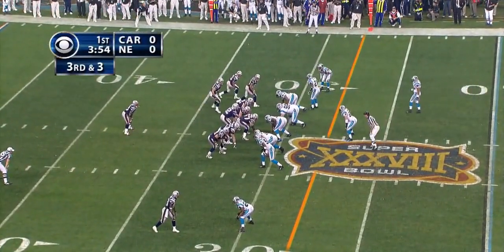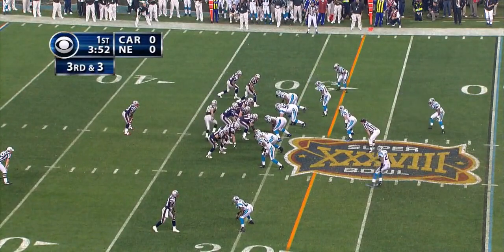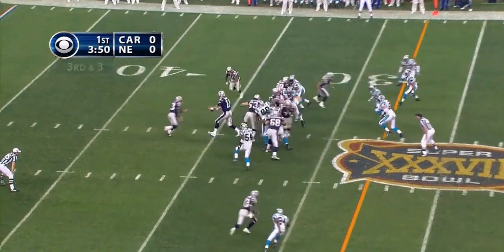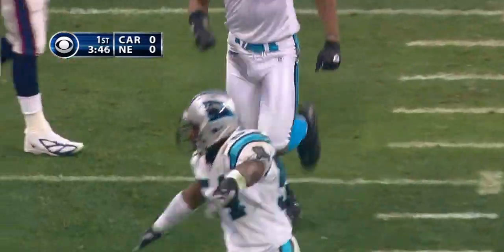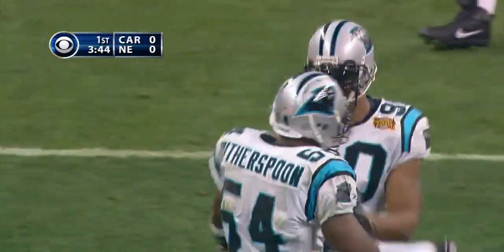Receiver stacked on the left side for Brady, and now Fourier comes in motion. On the reverse, and that one is stuffed in the backfield. Number 54, Will Witherspoon, nails Troy Brown.